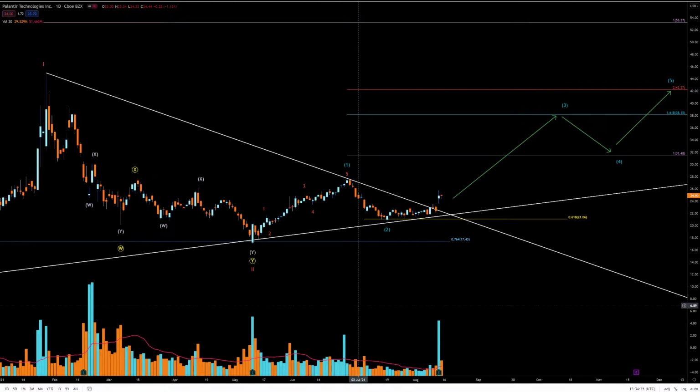Today we're going to be doing a wave theory update on PLTR. PLTR had very good earnings this week, so I figured it was time to do an update and check out where this thing could be going.